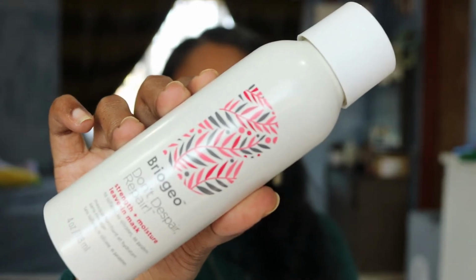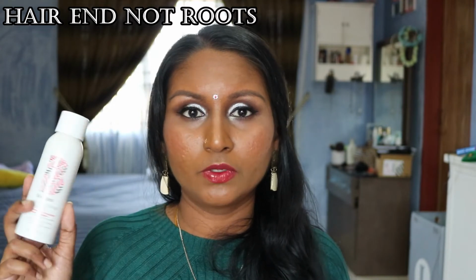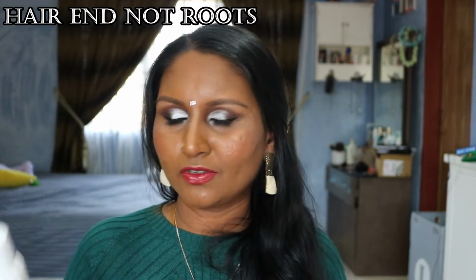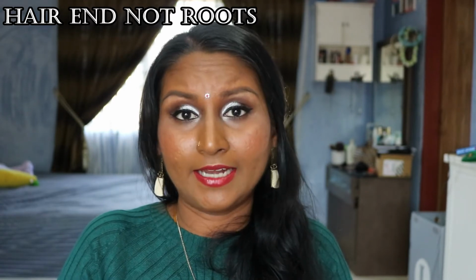It says here that it's formulated with algae extract, panthenol, and a unique argan oil micro-encapsulated technology that visibly repairs and strengthens damaged hair and split ends, enhancing the hair's resiliency, shine, softness, and hydration. So when you come out of your washroom and your hair is still damp, you just spray mostly on the ends of the hair, not on the scalp, and it's supposed to give you shine and all types of goodness. I've never tried this, but I'm very excited, and I'm a little bit highly confident that it might work.